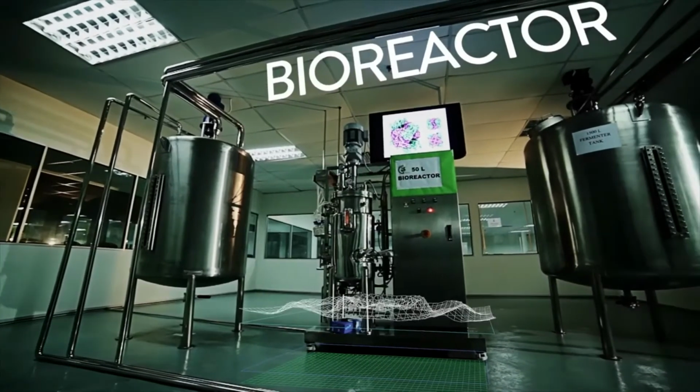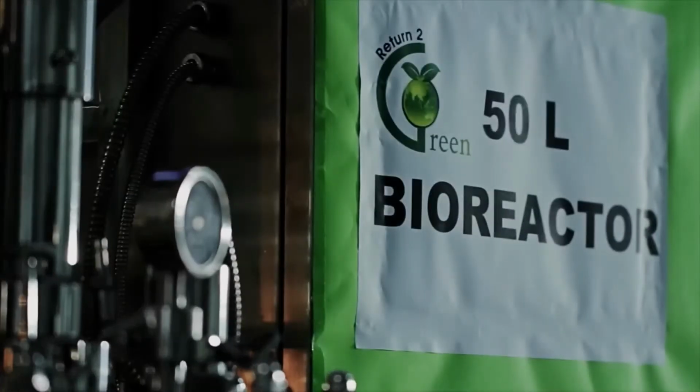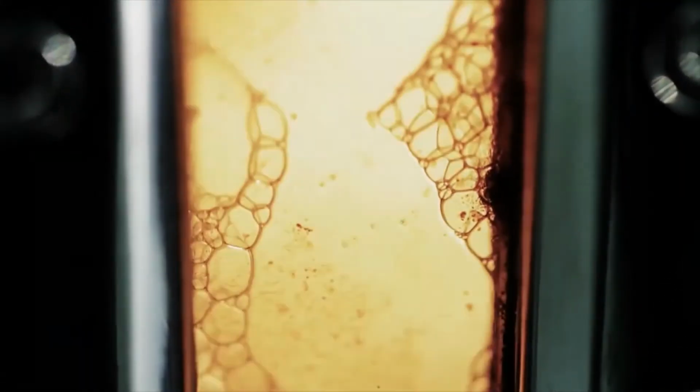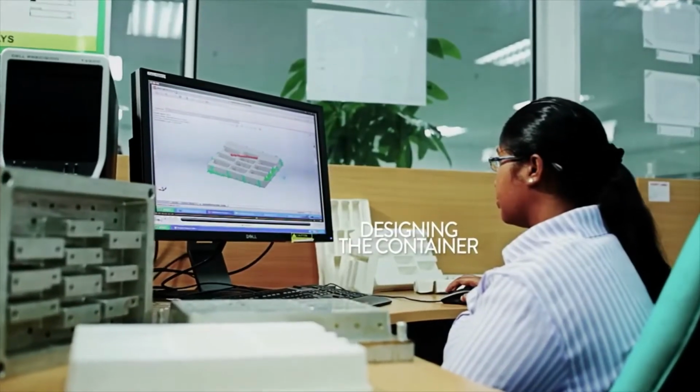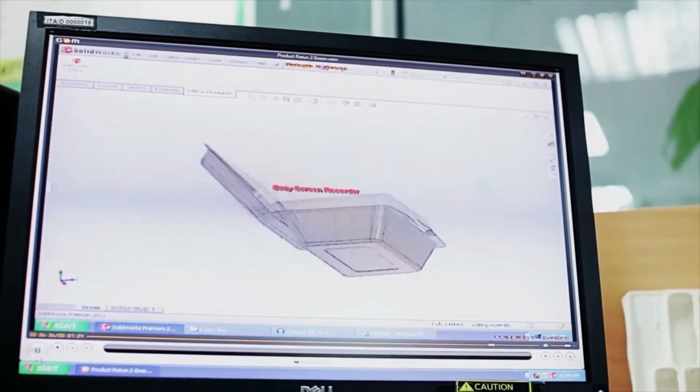Then, the enzymes are sent to a bioreactor and left for 72 hours. This process will culture and multiply the microbes that enhance the enzymes. The other aspect of production is the design of the containers. Products are designed according to specific technical dimensions, with care for the aesthetics.